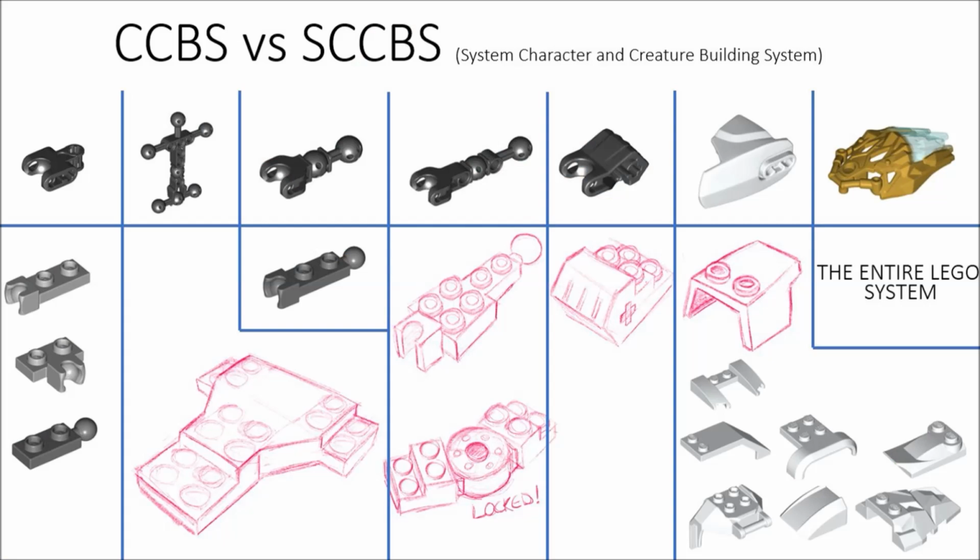So looking at this image that Niek posted, we can see a lot of these classic CCBS parts and pieces have been re-envisioned into new pieces that better integrate pre-existing system parts, as well as these brand new pieces as well. Now, not everything in this sketch actually exists yet, and this is more just sort of like a concept sketch, so that's sort of fair enough.